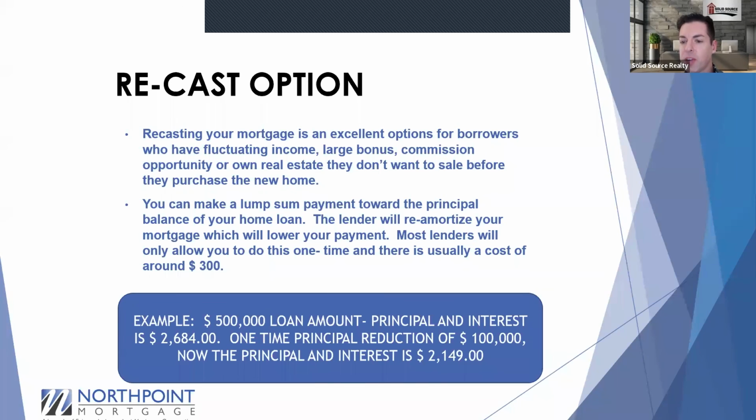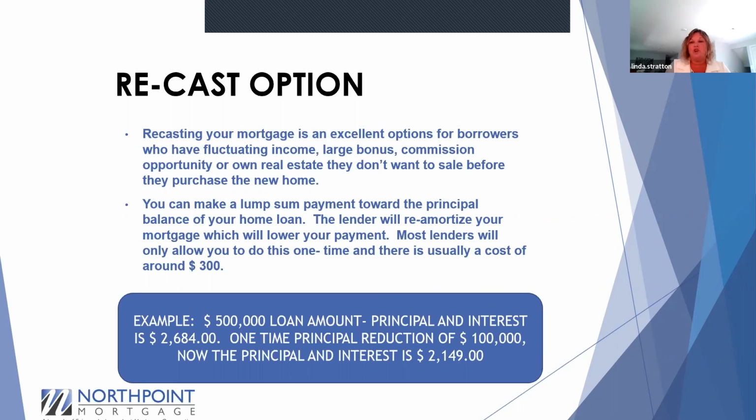Does it recast for the amount of time remaining on the current loan, or does it start a new clock for 30 years? It recasts on the current. So if you do it 5 years down the road, you're now on a 25-year loan. So it depends on when you do it.